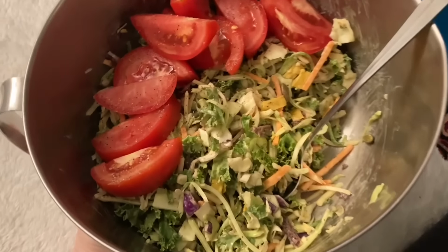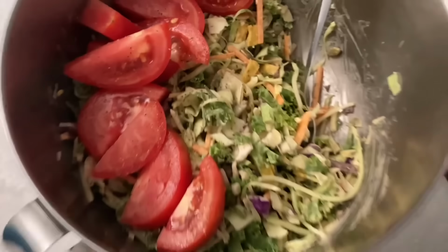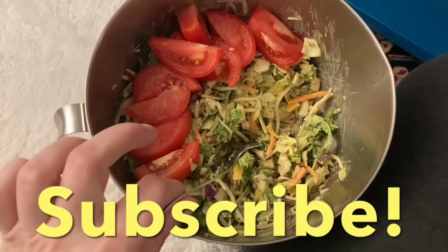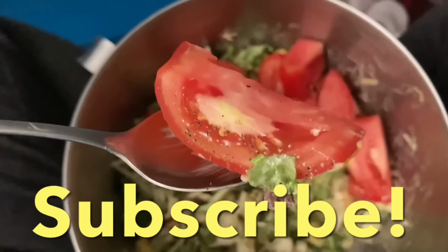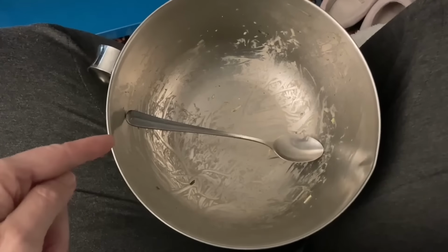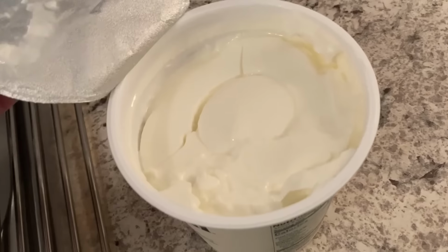And here's lunch. I have got a salad kit with a whole tomato sliced up. Isn't that beautiful? Let's give it a try. It's really good. I enjoy these salad kits a whole lot. Let's try a tomato. That was a great salad. I just opened up this Chobani yogurt and it smells really bad. That's unfortunate.